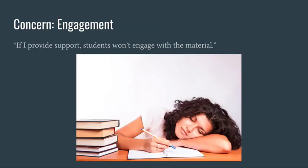Concern, engagement. If I provide notes, students won't engage with the material. Some faculty worry that if they provide notes, students will not engage with the class content. They worry students may rely on the notes for the material and slack off during class.